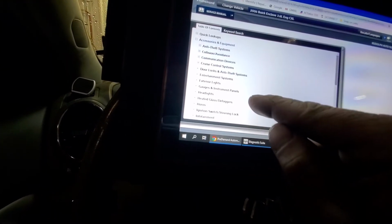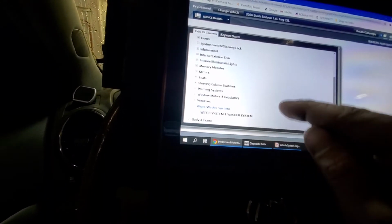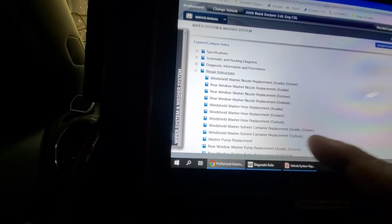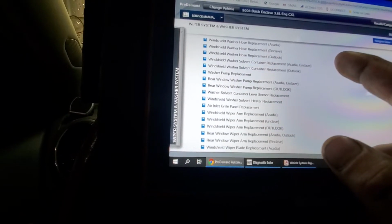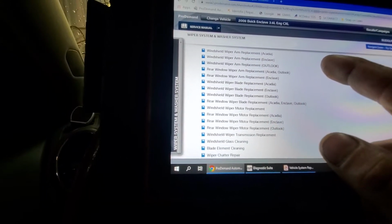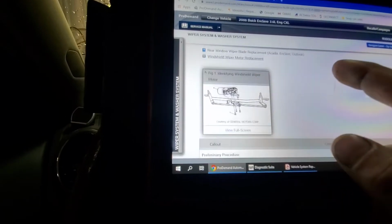I can't remember how to take all this stuff apart all the time, guys, when you're dealing with multiple cars. So, repair instructions. Okay. Motor. Windshield wiper arm replacement. Windshield wiper blade replacement. Windshield wiper motor replacement. Okay.